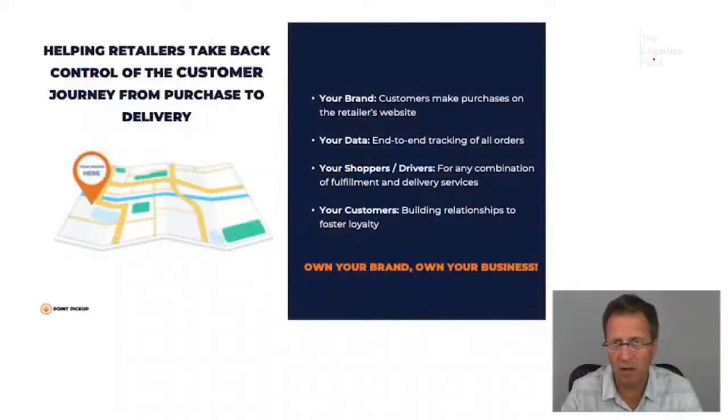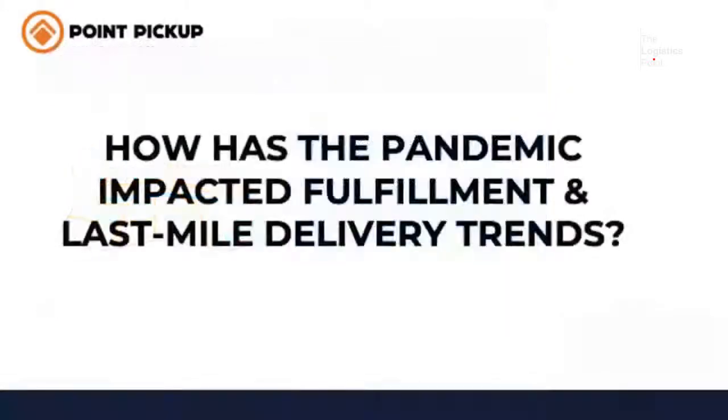Point Pickup and several other companies are firmly positioned and focused on only one objective, and that is the retailer's ability to offer any of these services on behalf of themselves to gain full control of all of the consumer experiences and data.